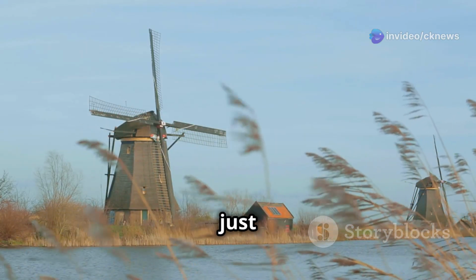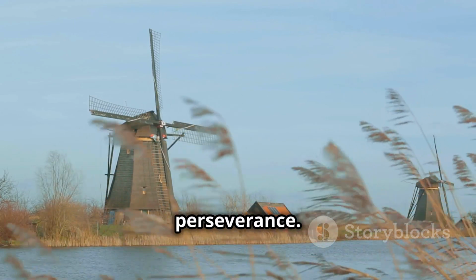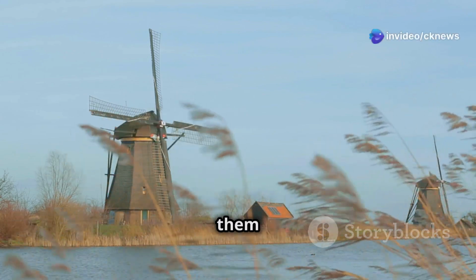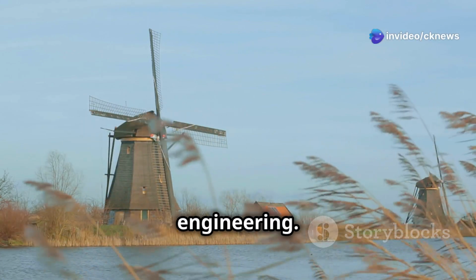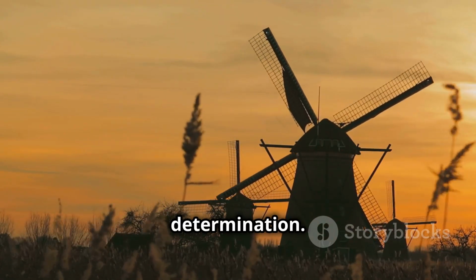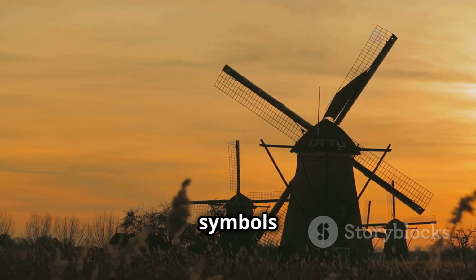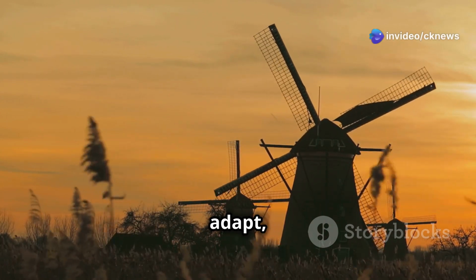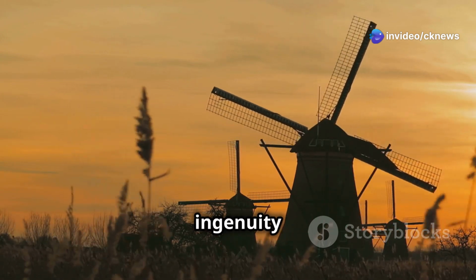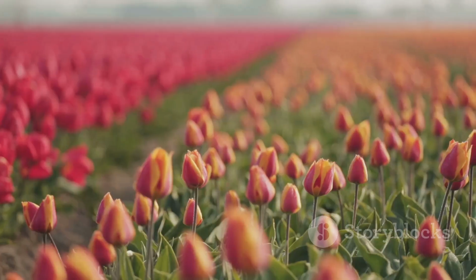These windmills are not just relics of the past, they are living monuments to the Dutch spirit of innovation and perseverance. They stand as a testament to the incredible achievements of the people who built them and the enduring legacy of Dutch engineering. The windmills of the Netherlands are more than just beautiful landmarks. They are symbols of a nation's ability to adapt, innovate, and thrive in the face of adversity. They remind us that with ingenuity and perseverance, we can overcome even the greatest challenges.